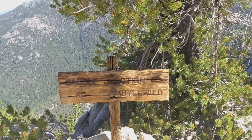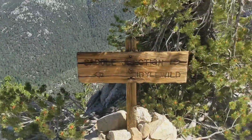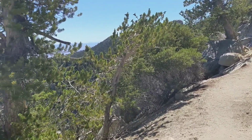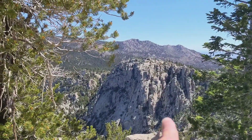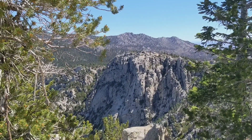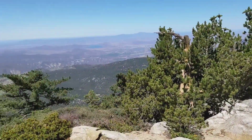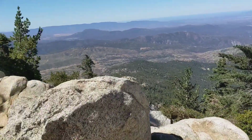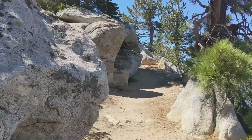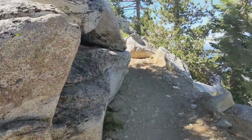Idlewild. If you go down the trail to the left, Saddle Junction, it's where I just came up from. Over there was where I took a picture of the fire lookout earlier. And this way, I assume it's continuing up to the fire lookout. I think it's the final stretch.